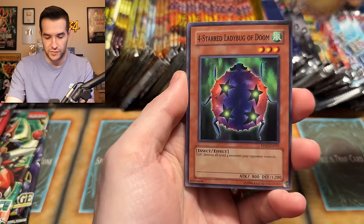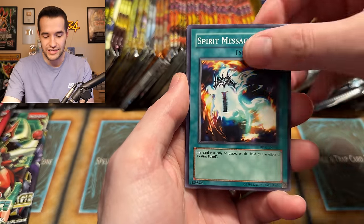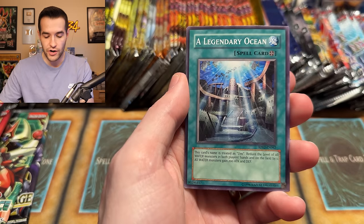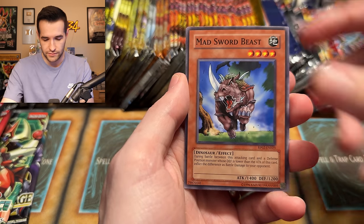Yeah, Milk of the Four-Faced Beast. Four-star Ladybug of Doom. Come on, Blue Eyes Shining Dragon. Spirit Message Eye. Gravity Bind. Call of the Haunted. A Legendary Ocean. Here's where we could pull the Legendary Secret Rare. Here we go. Oh, wait, no, it's not. Mad Sword Beast. Here's where we could pull it.